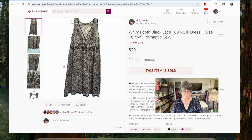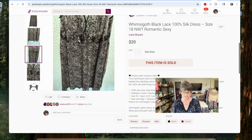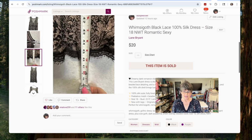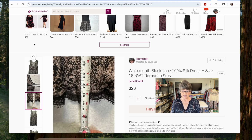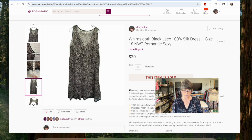And this was beautiful, absolutely beautiful. I don't know if you can tell how beautiful from the pictures. That's probably why it was just gorgeous. Anyway, I had it listed for $35 and I had almost no interest in it. So I offered somebody $20 that had liked it on Poshmark, and they accepted and they love it.